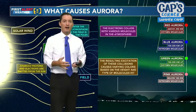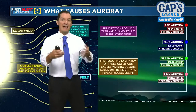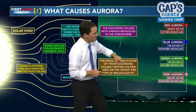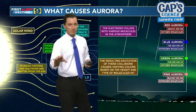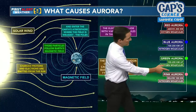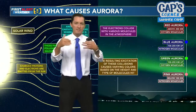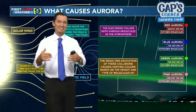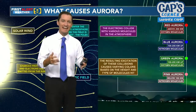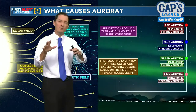Now, the different colors are driven by the different interactions with different gases in our atmosphere. So what we most often see is a green aurora, and those are those protons and electrons typically interacting with oxygen molecules 100 to 200 kilometers up above us. We talk more about miles than we do kilometers here in the United States, so you're talking something like 60 to 120 miles up.